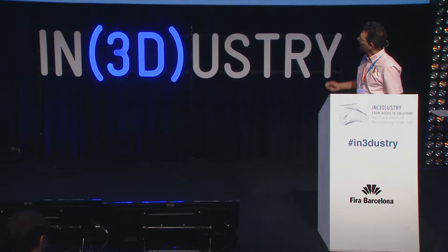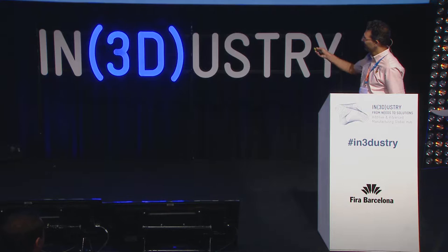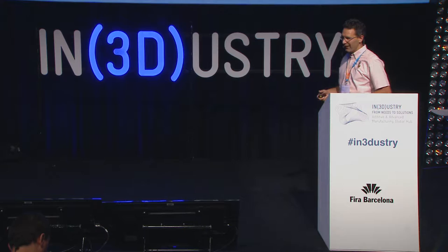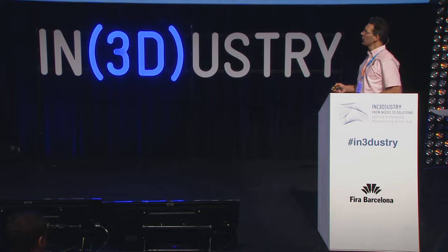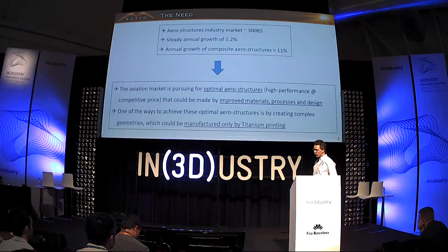From that, I conclude that the aviation market is pursuing optimal aerostructures, which means high performance at a competitive price, that could be made by improved material, processes, and design. And in my opinion, and I think others share it, one of the ways to achieve these optimal aerostructures is by creating complex geometries which could be manufactured only by titanium printing.